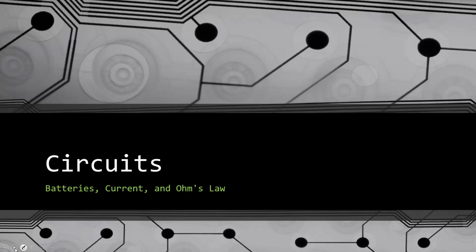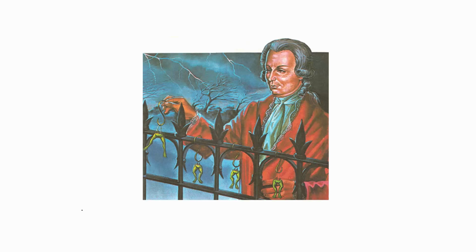So we will start our investigation of circuits by looking at some simple principles of batteries, current, and Ohm's law. And here is a beautiful picture that was just too good to not include in my presentation. This is an Italian scientist by the name of Luigi Galvani. And Galvani found that you could use frogs' legs as a pretty sensitive instrument to measure electrical discharges.